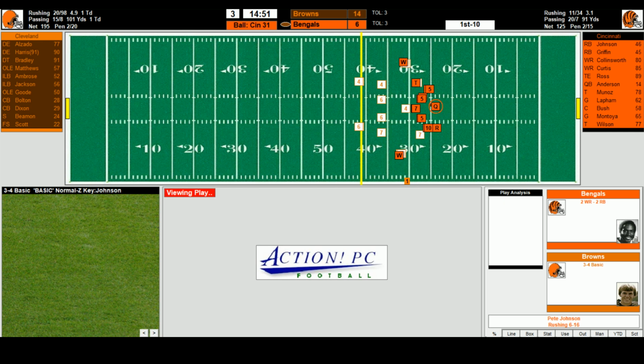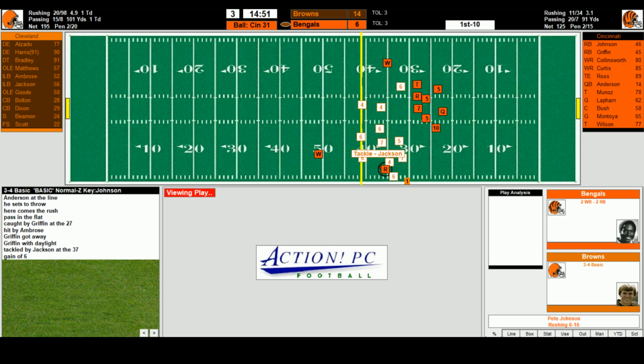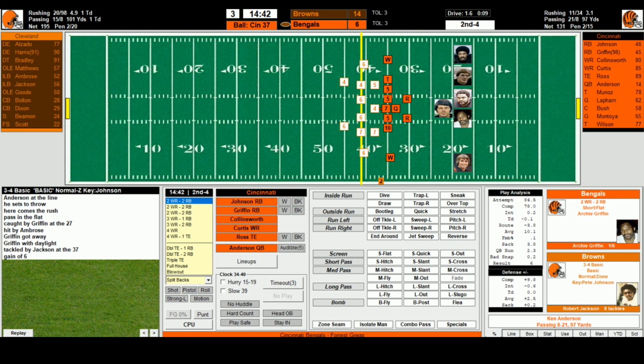Little flat to Archie Griffin near side. Anderson finds him. Griffin over the 30, 35. Jackson with a tackle at the 37. Gain of 6. And it'll be 2nd and 4. Bengals finally had a decent drive at the end of the second quarter.